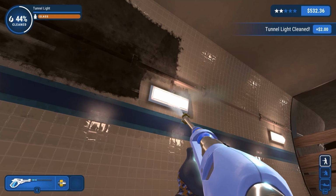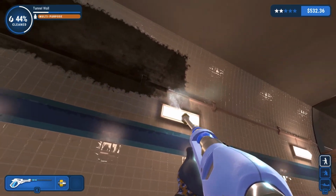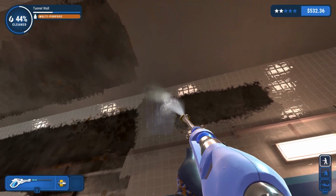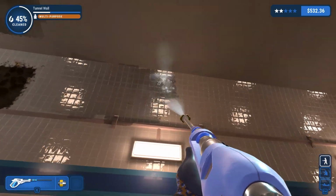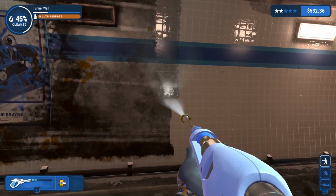That light fitting there. It doesn't actually clean the light itself. Well, it does, but it doesn't say light on when we get the little ting noise. It just says light fitting. This tunnel wall is obviously split into 4 sections. We've already cleaned one of them. Working on the second now.